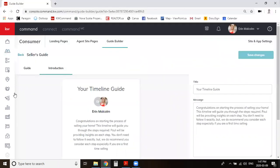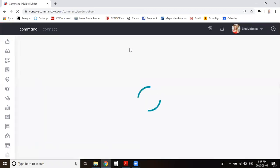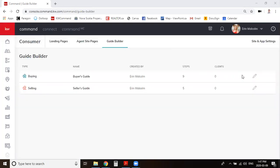The guides? Yes, yes. So in Command, you click the bottom button, which is consumer. You might have to zoom out to see that button. Sometimes it gets hidden if you're too zoomed in. And then you click on Guide Builder at the top. And then you just click the pencil next to the guide that you want to edit.